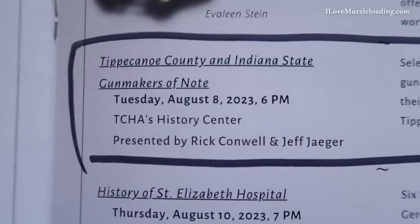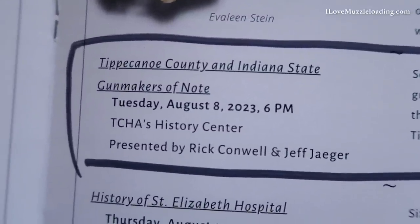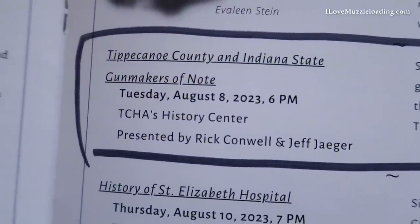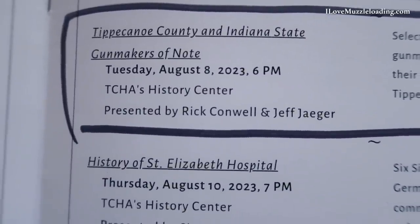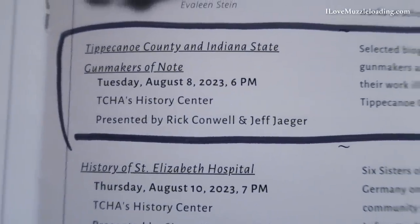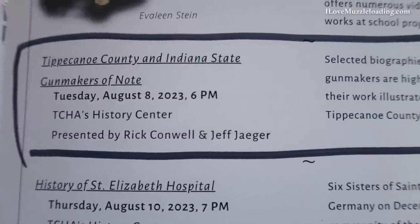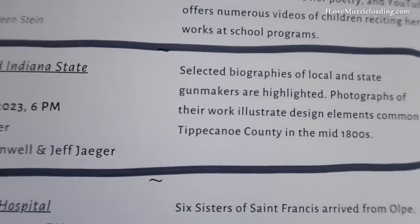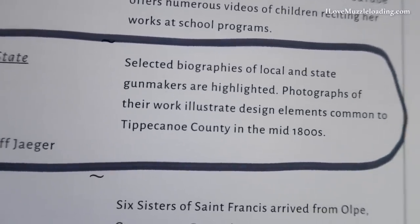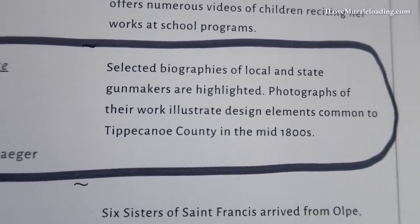And of note for muzzleloading enthusiasts, coming up here on August 8th, 2023, so you have some time to plan here, is a presentation on Tippecanoe County and Indiana State gun makers of note. This is going to be presented by Rick Conwell and Jeff Yeager. Jeff recently published and is nearly sold out now of his Indiana Gunmakers book, which was just published, I think, in 2019. I'm really excited for Jeff and the success that he's had with his book. That's no small feat to bring something like that to not only do the research, but bring it to print and then almost sell out of it.